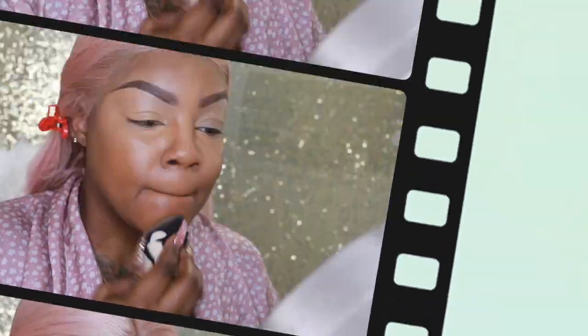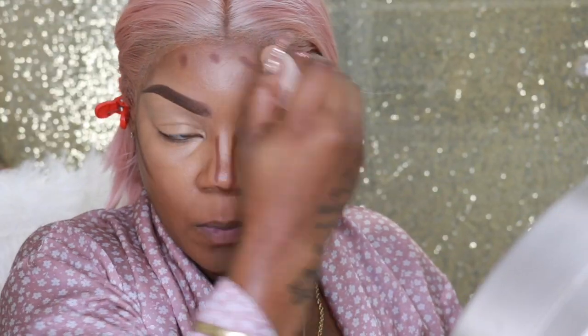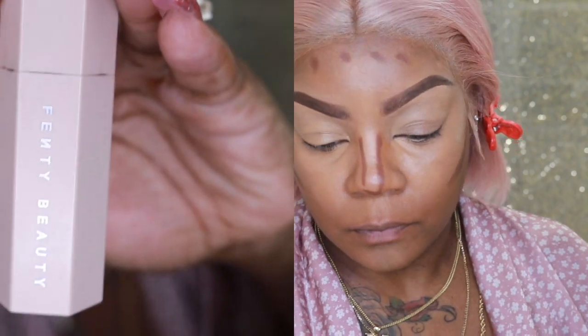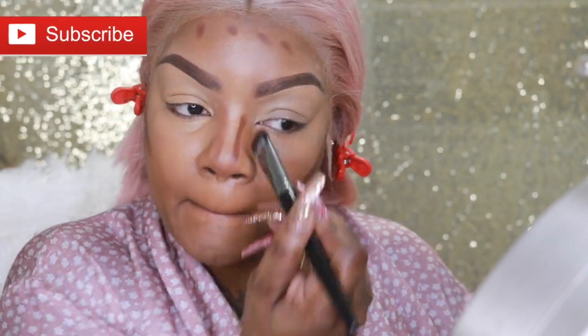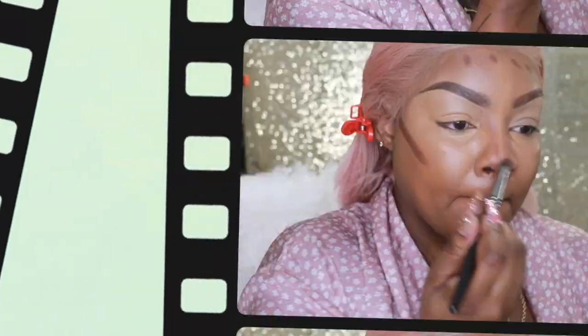Now I know you dolls have seen me use this over and over in every video that I've done, and it's a Fenty Beauty Match Stix in Espresso. It's the only cream contour that I like, and I'm sticking by it.